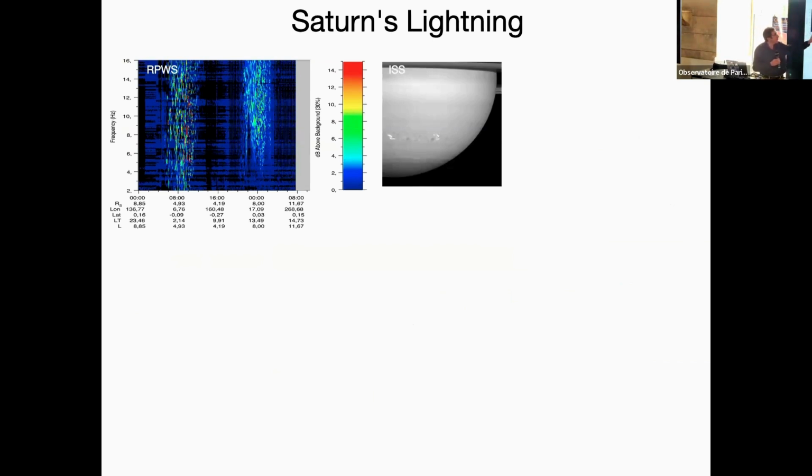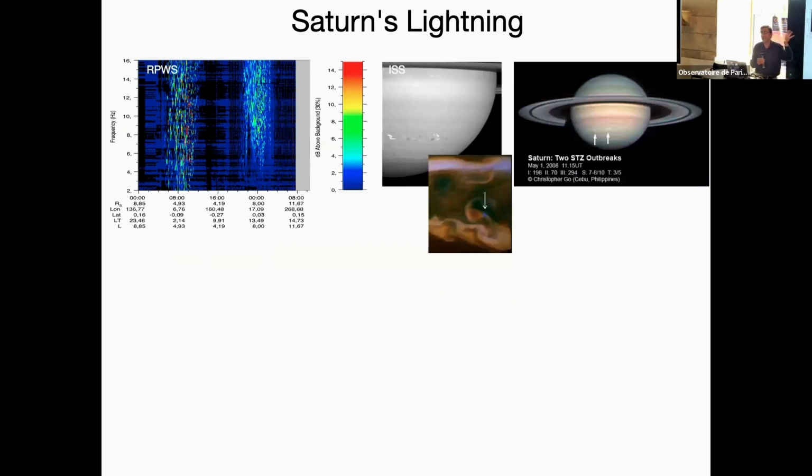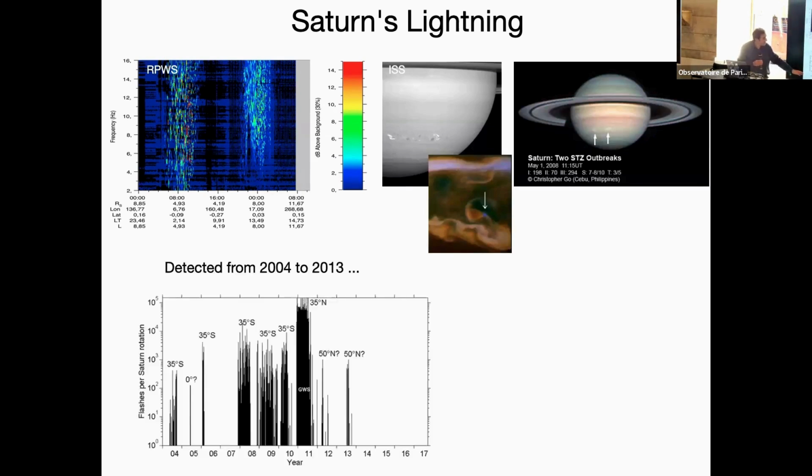This is the rotation of Saturn. So at each rotation, the storm system, identified in ISS images, would just produce a lot of lightning that would be detected in radio. There was even collaboration with amateurs who could observe the lightning from the ground. Lightning was observed from 2004 to 2013, and then nothing, in spite of the fact that the mission lasted until 2017 in perfect shape. It means that there are really huge seasonal effects. We are now almost half a Saturn year after 2013. And so we expect that the activity may resume, and we are ready to observe it from the ground.